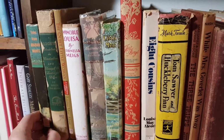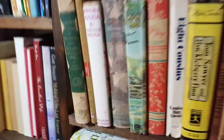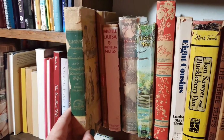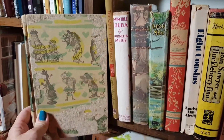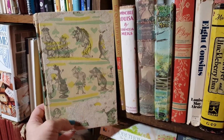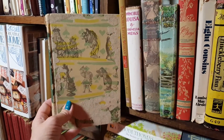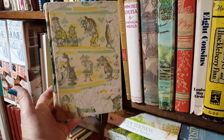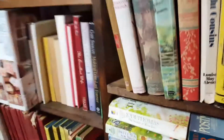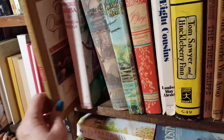Okay, so moving on up to the other shelf, I have Tales from Arabian Nights, and I have Alice's Adventures in Wonderland and Through the Looking Glass. I read this edition just a couple of years ago, maybe even last year for Booktubeathon. The book is not in good shape. It was in some of my neighbor's things, and when she passed away, her kids gave me a bunch of books, and this one hadn't been very well preserved, but it's still a really cool book, and I enjoyed reading it.